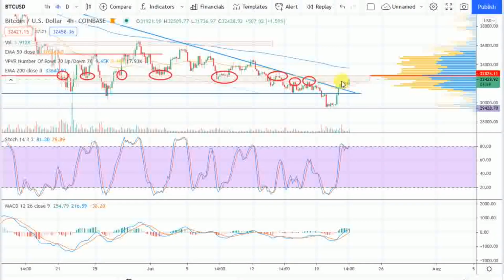Well, this red wick here, it looked like we were going to go straight through it, and we did not. So the Elon Musk interview did not give it enough gas to blast through it and rise above the point of control price. And here we sit. Are we going to make it up through here, or are we going to bounce down?